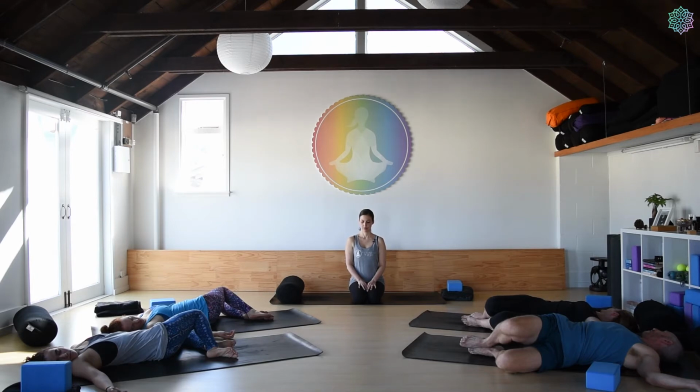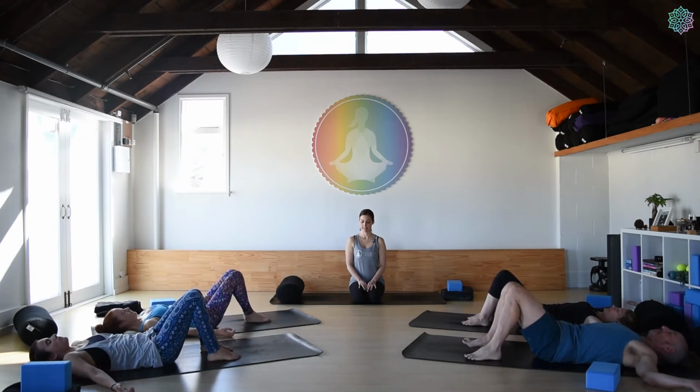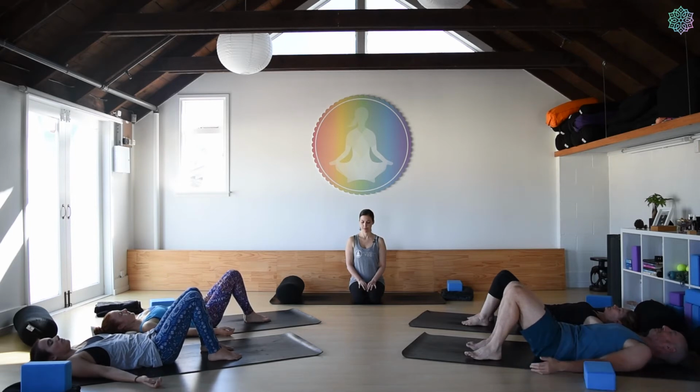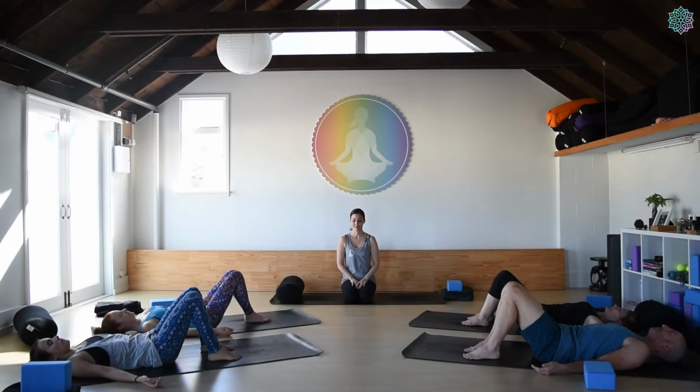And just gently bring the knees back to center. Let the feet just ground for a moment. Let the body realign. Practice your breathing from this point here. Moving mindfully, just turning over onto your right side so that you can press yourself up.